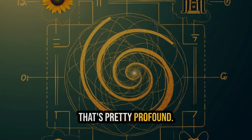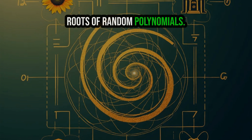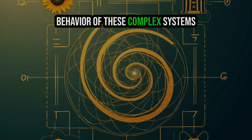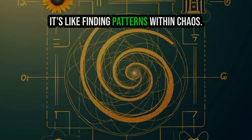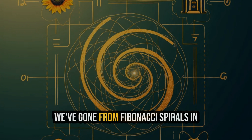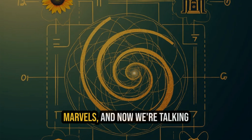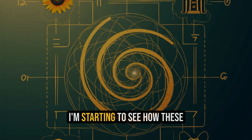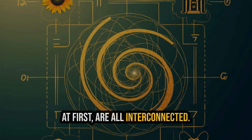Exactly. That's pretty profound. It is, and this brings us back to that paper on the number of real roots of random polynomials. It's exploring how we can predict the behavior of these complex systems even when randomness is involved. It's like finding patterns within chaos. Okay, my mind is officially blown. Yes. We've gone from Fibonacci spirals in nature to secret codes to engineering marvels, and now we're talking about predicting chaos with math. I know, right? I'm starting to see how these concepts, which seem so different at first, are all interconnected.